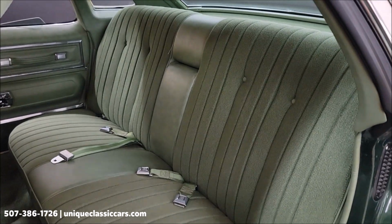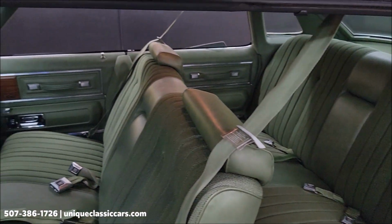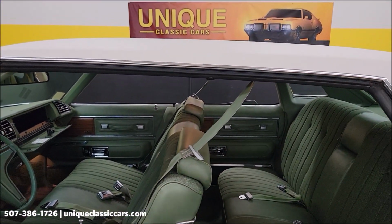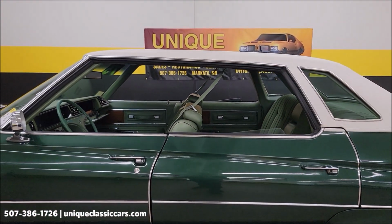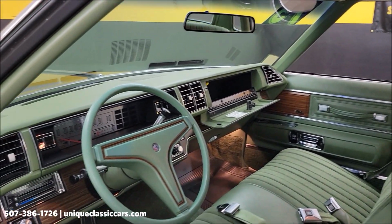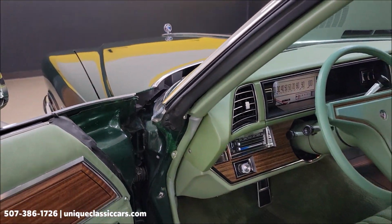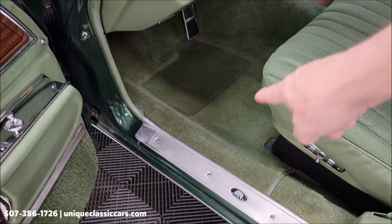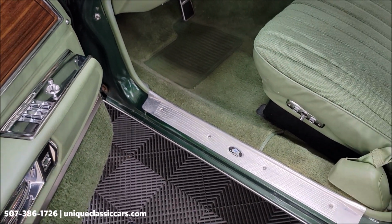Look at those seats, condition of it amazing. Of course, shoulder belts in 75, and then no B-pillars. Of course, that four-door hardtop. All right, I purposely left the floor mat off of this driver's side just because I wanted to show you the carpeting up here. It is just amazing.